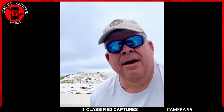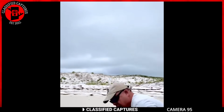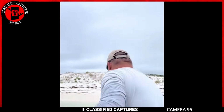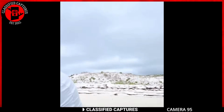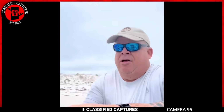Recently, a storm hit Destin, Florida, and after the storm passed, a man was seen collecting these giant black objects from a puddle of water. They looked like enormous teeth, much bigger than his own head. Naturally, this raised a lot of questions. If these are indeed teeth, then the creature they came from must have been colossal.